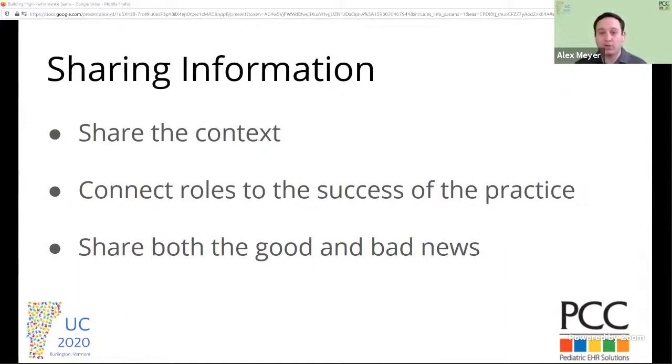It's also important to share both the good and the bad news. When something good happens, people like to share it, make it public, highlight the people who played the role in making that happen. Did you have a great day of seeing patients? Just tell the staff who are involved, front desk all the way on through. When something less good happens, you gotta let people know that as well. Not to blame them, but to keep them informed. Talk about what you're doing to fix it, or brainstorm with them how they can all be involved in fixing something and how to avoid those issues in the future.